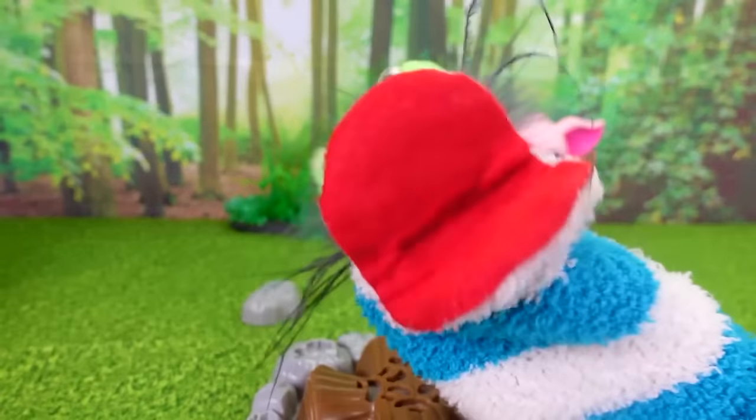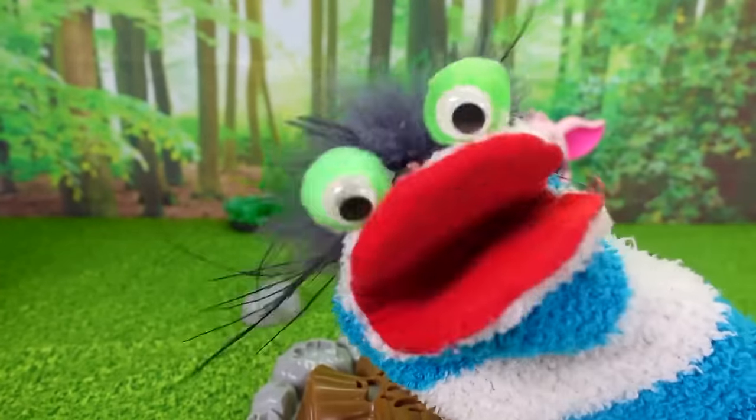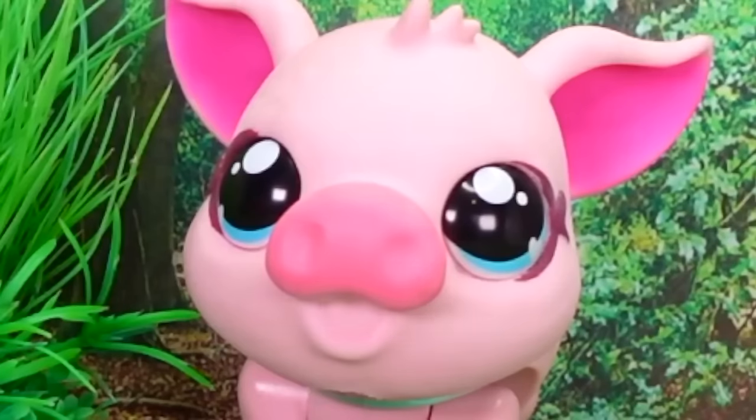Oh no! Did you see that, guys? It looked like that little piggy fell over the rocks from our campfire! Oh no, I hope he's okay! I wonder what that little piggy's going to do!